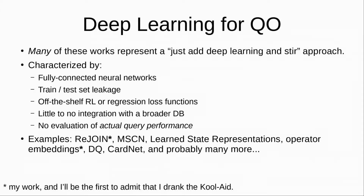The first one is using fully connected neural networks. Fully connected neural networks are the first kind of neural network that you learn about. They're very simple. They have some nice theoretical properties, but in the real world, they are almost never the right thing to do. And we'll go much more into detail on this next.